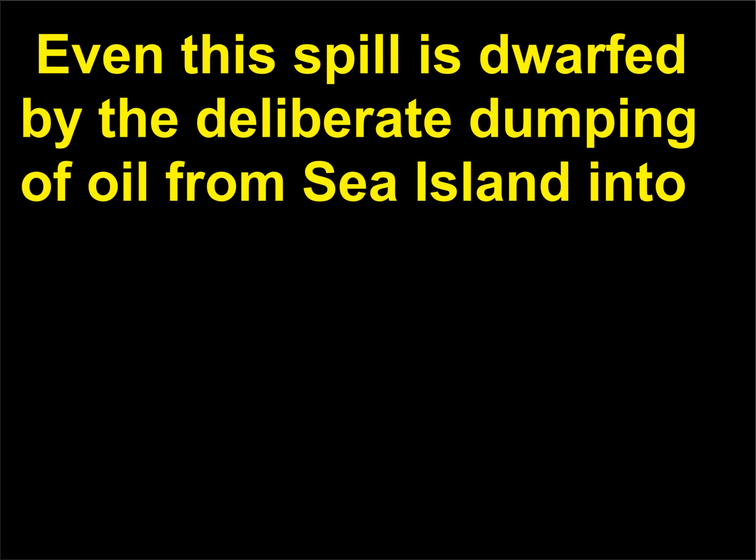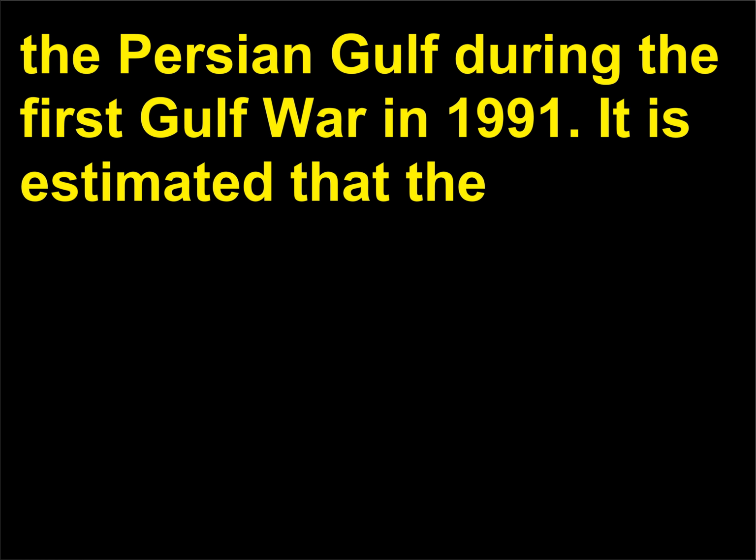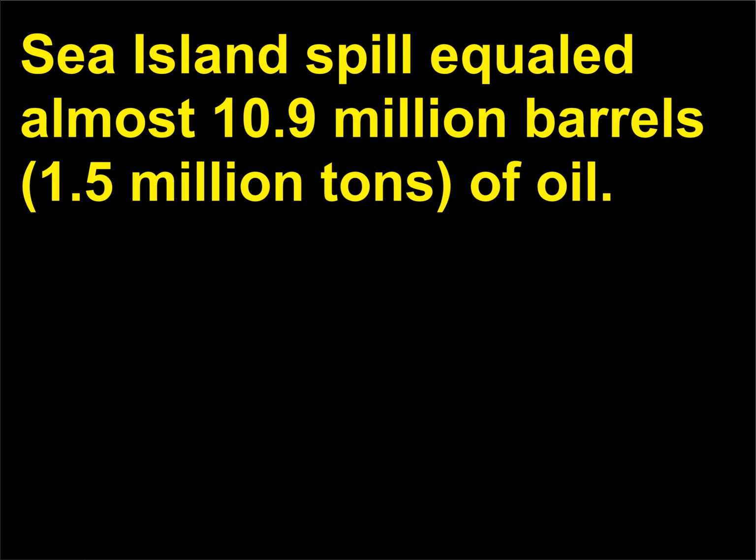Even this spill is dwarfed by the deliberate dumping of oil from Sea Island into the Persian Gulf during the First Gulf War in 1991. It is estimated that the Sea Island spill equaled almost 10.9 million barrels, 1.5 million tons, of oil.